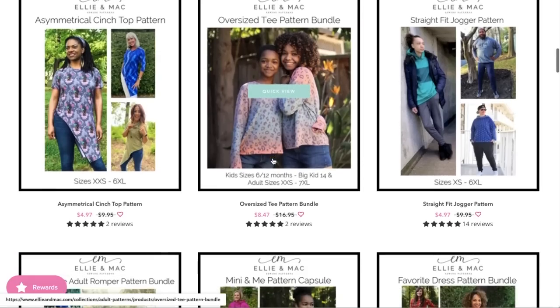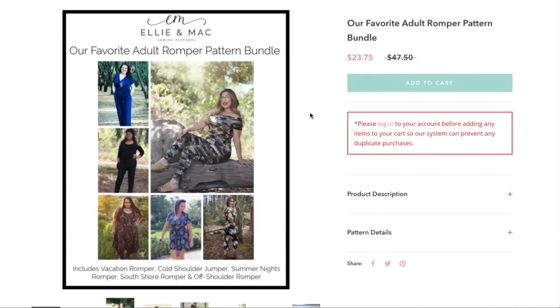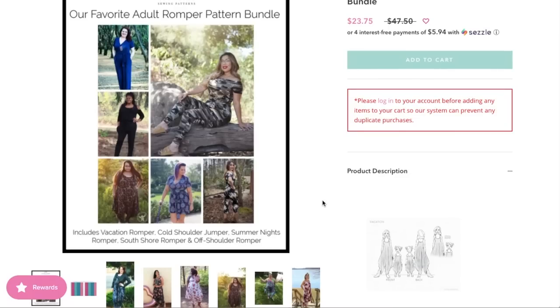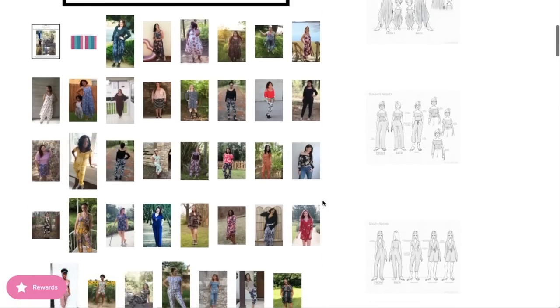All right, so here's an oversized t-shirt. You guys can go check that out. Straight fit jogger pants. There is an adult romper pattern bundle. So maybe we'll look at the bundle. I mean, $24 for how many patterns? Vacation romper, cold shoulder jumper, summer nights romper, south shore romper, and off shoulder romper. That's five. So five times five is 25, right? Yes. So it's essentially the same price as buying them individually. So that's kind of annoying. But we'll be able to look at all five of them in this one thing.